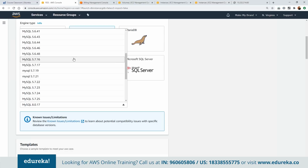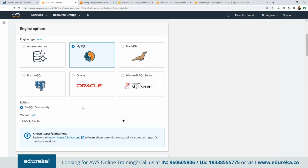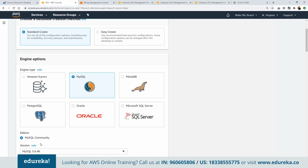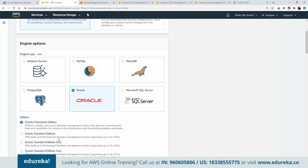So let's say we wanted to deploy 5.646, we can choose this one. And since this is community, there is no licensing involved here. Let's say we want to work on Oracle. So here we can choose Oracle. Oracle has 4 different versions available. We can deploy Enterprise Edition or we can use Standard Edition.